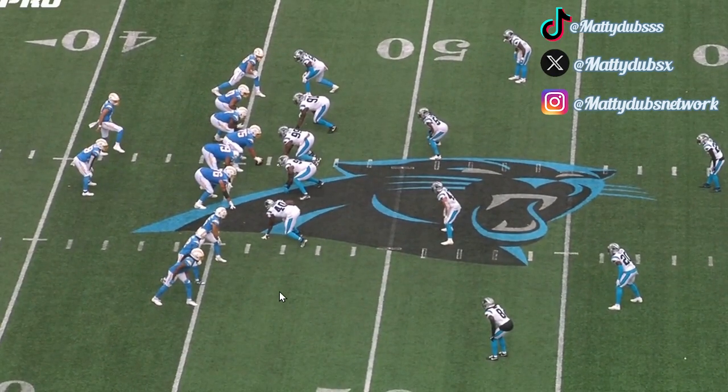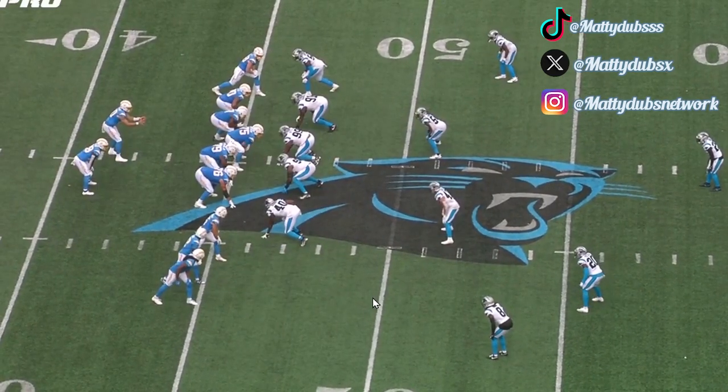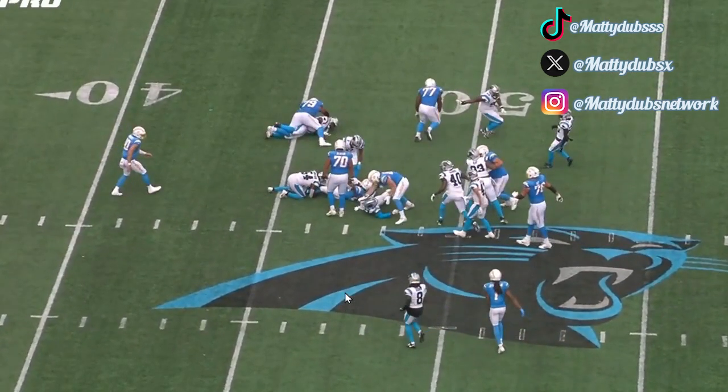I mean, look at him. Just a dude that is a menace. Welcomes contact. You get a pulling guard here, it doesn't matter. Goes right through it and boom, lays the wood. I mean, so again, I like this addition.